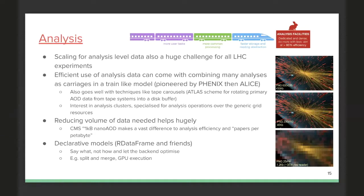Of course, just reducing the data volume makes a big difference. So CMS's amazing 1 kilobyte NanoAOD here is a cornerstone of their high luminosity strategy, and improving the way in which we write analyses, so declarative models, things like RDataFrame, and also many Pythonic ways of doing that are very good for helping our analysts actually write their analysis in a more efficient and sustainable way.